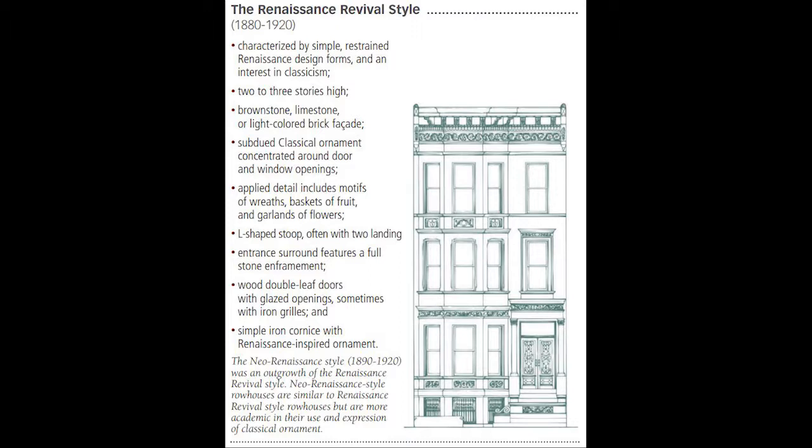So characterized by simple, restrained Renaissance design forms and an interest in classicism, 2 to 3 stories high, brownstone, limestone, or light-colored brick facade, subdued classical ornament concentrated around the door and window openings, which, as we can see here, applied detail includes motifs or wreaths, baskets of fruit, garlands of flowers, the L-shaped stoop, often with 2 landings, entrance surround featuring a full stone enframement, wood double-leaf doors with glazed openings, sometimes with iron grills, and a simple iron cornice with Renaissance-inspired elements.